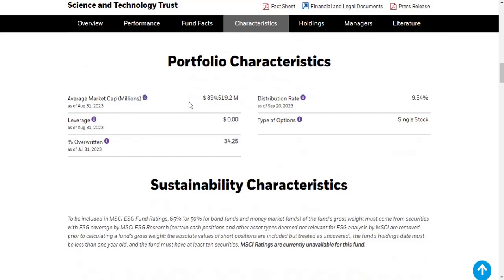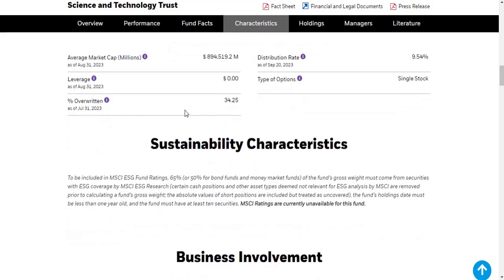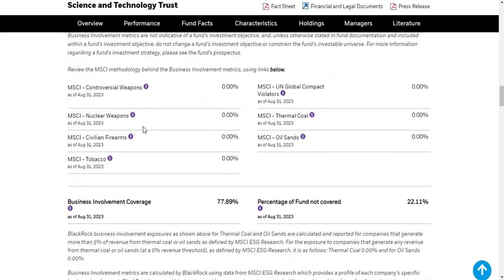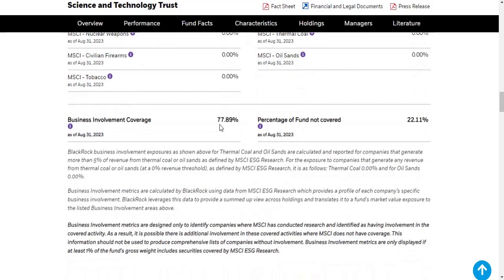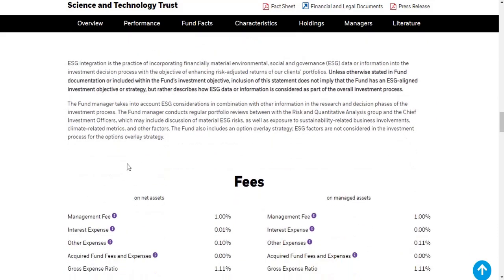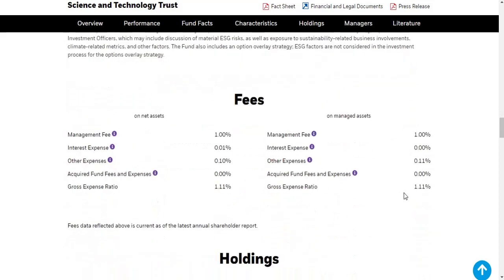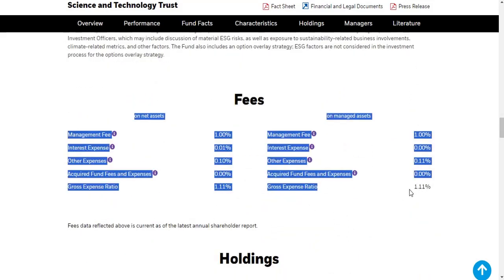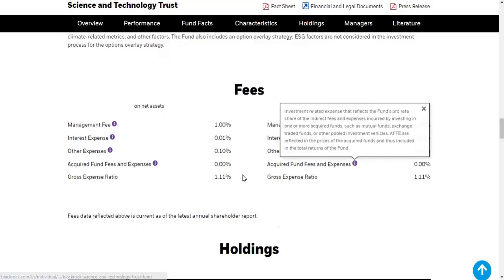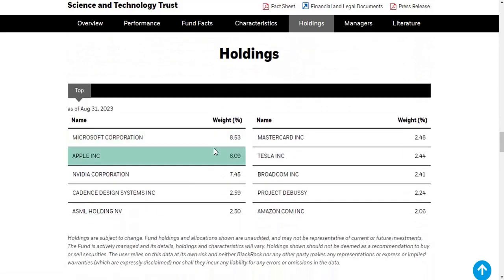See here, we can see the average market cap. Scroll down here, looks like they don't do anything with nuclear weapons, firearms, tobacco, anything like that. No sin stocks in there. So we're talking about ESG integration. Here's what I was alluding to with the fees. Pretty high here at 1.11%.